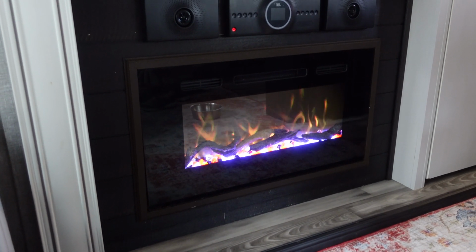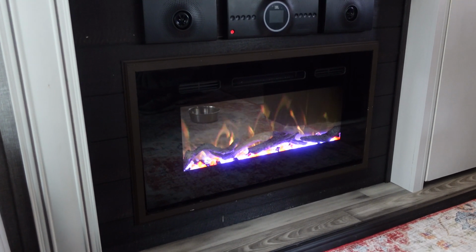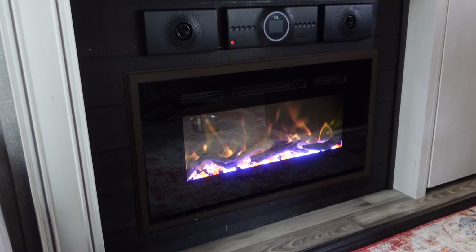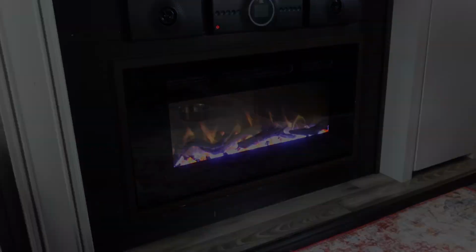The fireplace works fantastic. On those chilly nights or chilly mornings, it's just enough to take the chill out of the air, and we're very happy with our choice.